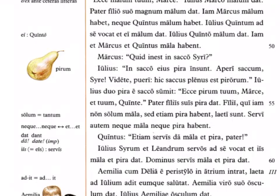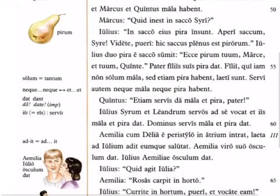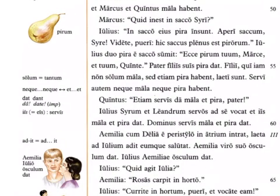Marcus then says, Quid inest in sacco, Siri? What is in the sack, Cyrus? Or of Cyrus, the sack of Cyrus. Siri here is the genitive case. So of Cyrus, or you could say, what is in Cyrus's sack? Julius then says, in sacco eius, in his sack, pira insunt. There are pears inside. Okay? In his sack there are pears. And we see pirum in the margin. Just like malum, the word pirum is a neuter word. So the plural nominative and accusative is pira, which we see in the sentence here.